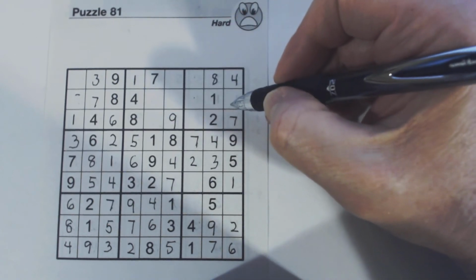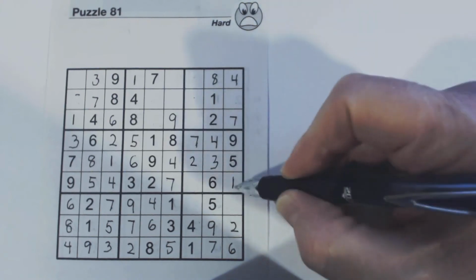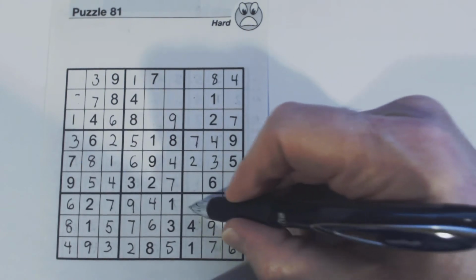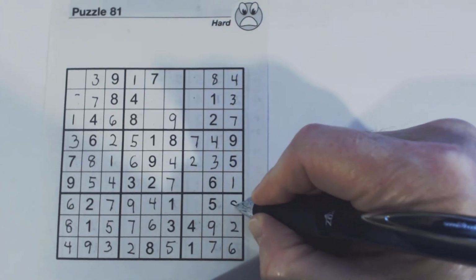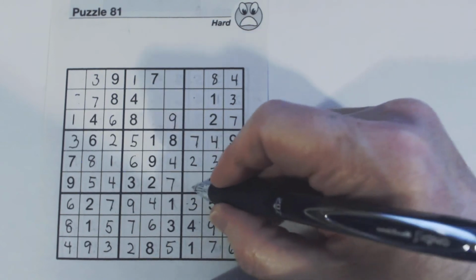Okay. Let's look at this column here. 1, 2, 3, 8. 3 and 8 are missing. So we got a 3 and 8 here missing. There's an 8 right there. So 3, 8, 3.